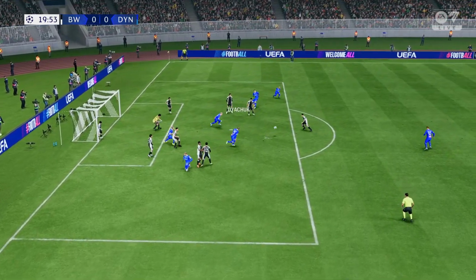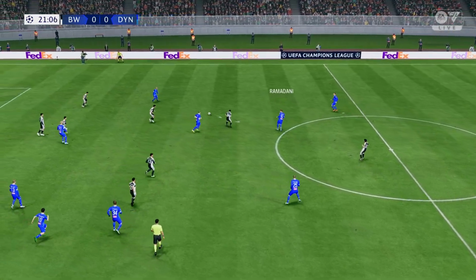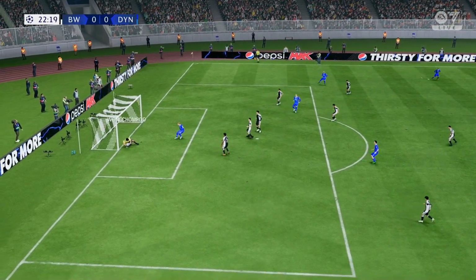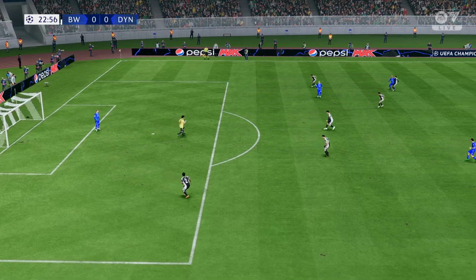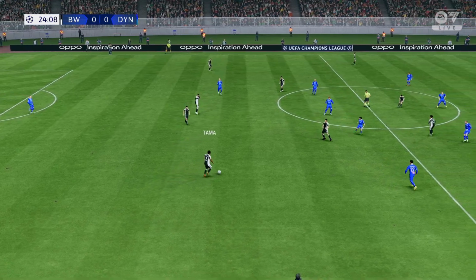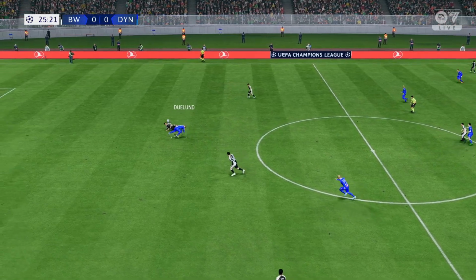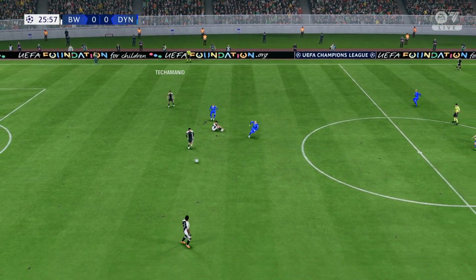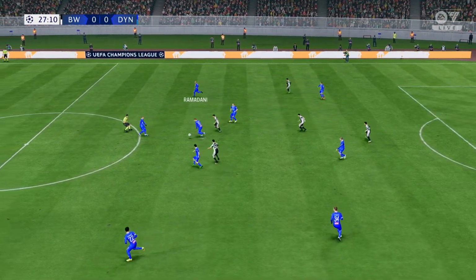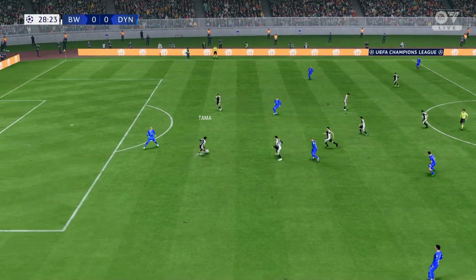And over it comes. Ahmed. And it's played into the centre. Well, without wanting to put too fine a point on it, that goes down as a tame effort and easy for the keeper. Strong but fair tackle. Disappointing pass.